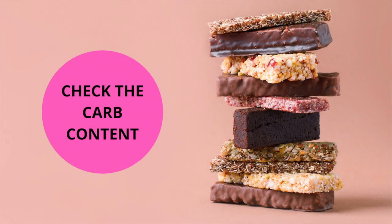A sneaky little tip here, especially for people who have protein bars, is always double check the amount of carbohydrates, that when you're scanning the item in, it doesn't come up with just your net carbs, because that's not the actual carbohydrate content that you're after.